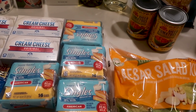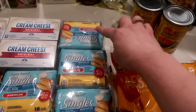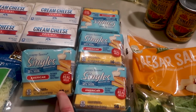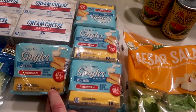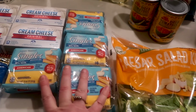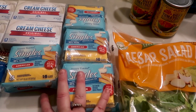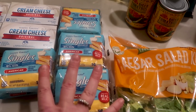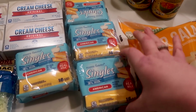One of the things I'm doing this week is doing a food prep for Super Bowl to share Super Bowl ideas with y'all. So this is American cheese. I am not in any way saying that American cheese is healthy for you in any way, shape, or form, but it is low carb and it makes an amazing queso. So for Super Bowl, we're gonna say yes to this. This is not something I would encourage anybody to buy and use on a regular basis. I don't buy this on a regular basis, but it makes a fabulous queso. So we bought it, but I don't need anybody to tell me that it's crap because I know it's crap.